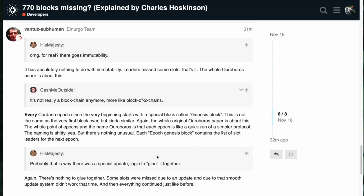So the response here is, every Cardano epoch since the very beginning starts with a special block called Genesis block. This is not the same as the very first block ever, but kind of similar. And again, the whole Ouroboros paper is about this. The whole point of epochs and the name Ouroboros is that each epoch is like a quick run of a simpler protocol. The name is not entirely good, but yes, there's nothing unusual. Each epoch Genesis block contains the list of slot leaders for the next epoch. Okay, so it looks like Ouroboros was functioning as appropriate.